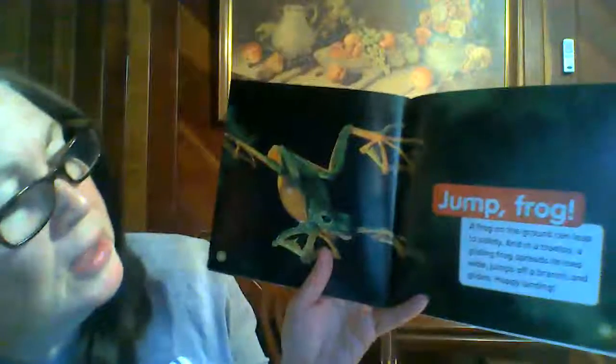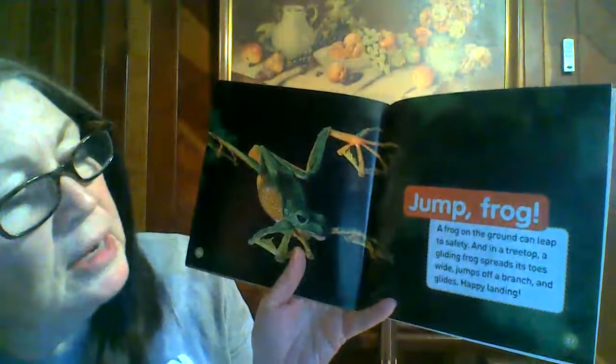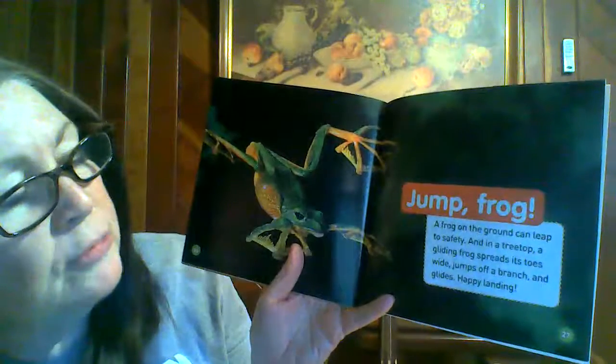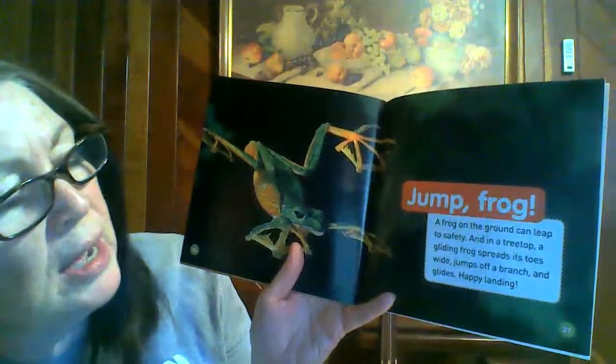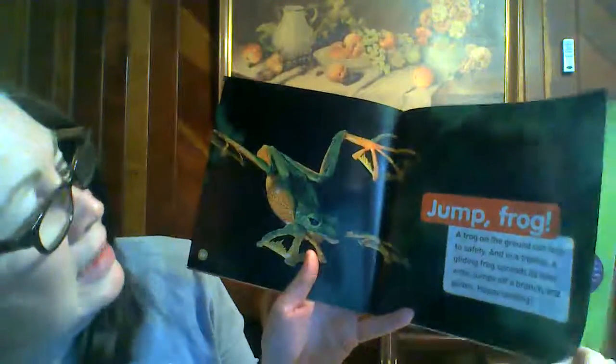Jump frog. A frog on the ground can leap to safety. And in a treetop, a gliding frog spreads its toes wide, jumps off a branch, and glides. Happy landing.